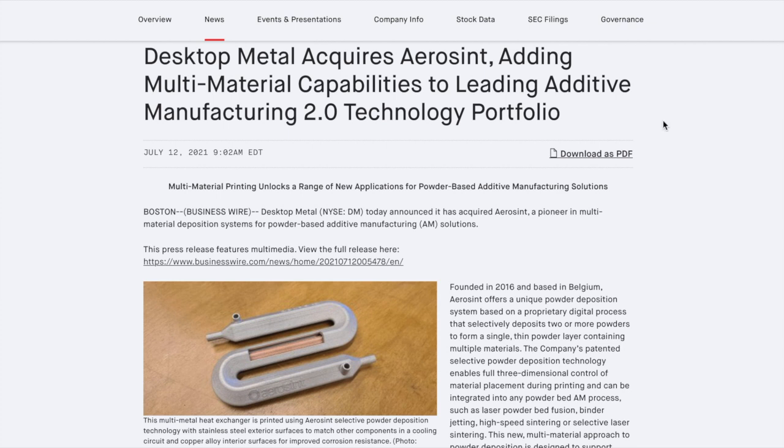So in addition to Envision Tech, Desktop Metal acquired Aeroscent. Basically, they can use multi-layer metals to add benefits to the part. So you can see on the outside there's one type of metal, inside a different type of metal, and they're able to layer or use multi-material capabilities.